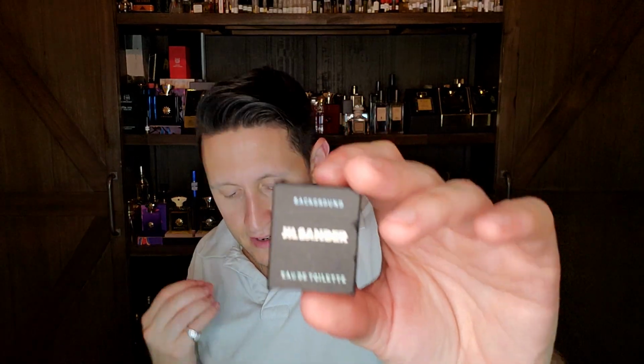And the base, there's also jasmine. They both have jasmine. The base has tonka, amber, cedar, and sandalwood. So there's a lot of similarities. But while Feeling stays rooted in sort of the 80s with this oak moss and tobacco background, Background moves more into the vanillic territory. So you start to get vanilla and you start to get benzoin. And that vanilla benzoin route is where I think the star of Background really starts to show.